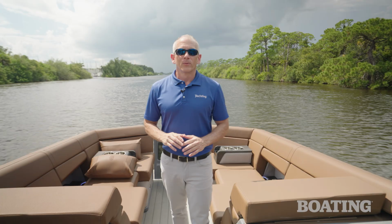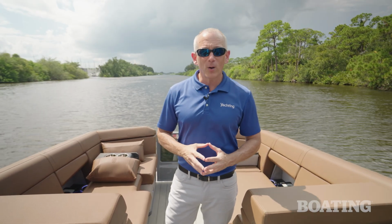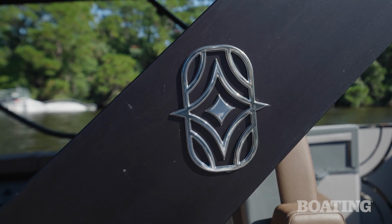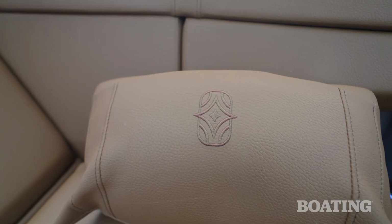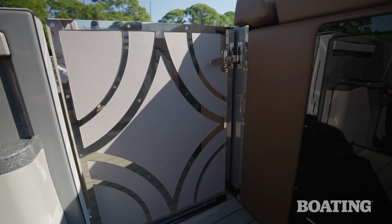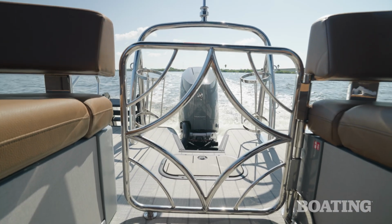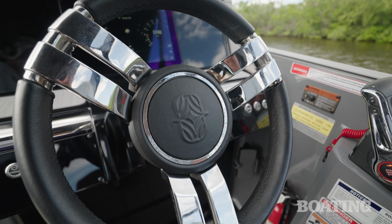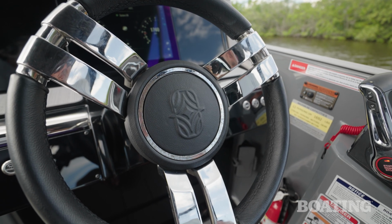This boat is filled with clever accents, and one of them is the Balise logo. They call it the lantern, and it's easy to see why when you take a look. This is artfully and tastefully sprinkled throughout the boat, whether it's the weighted pillows up forward, whether it's the boarding door to port, or even the transom gate aft. You'll find it everywhere. There are a few more, but I don't want to spoil it for you. You have to come on board and see where they all are for yourself.